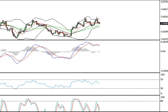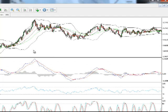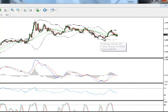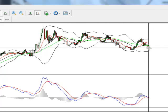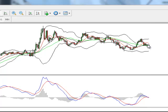The first pair I want to talk about is euro against the British pound. And when I say there is no trend, that's what I mean. For example, let's watch the weekly chart. All right, this is the weekly chart. What can we understand from the weekly chart? Well, nothing, right? Maybe even some bullish potential, some bullish pressure. I'm not even sure about it.